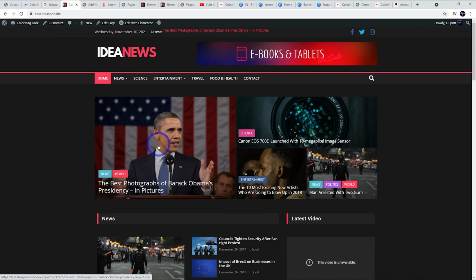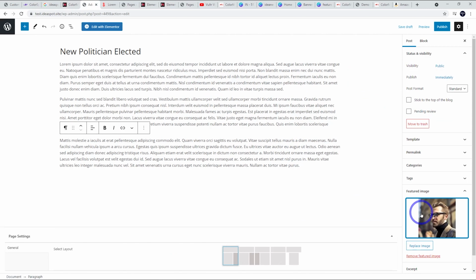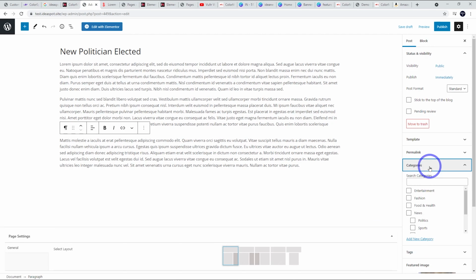So just make sure that the subject of the picture is near the middle. And I'm going to use, for this example, this guy here. Let's go ahead and set that as our featured image. And the other thing you want to do is assign categories. So let's say this is a news article and it was about politics. So we'd select those two.